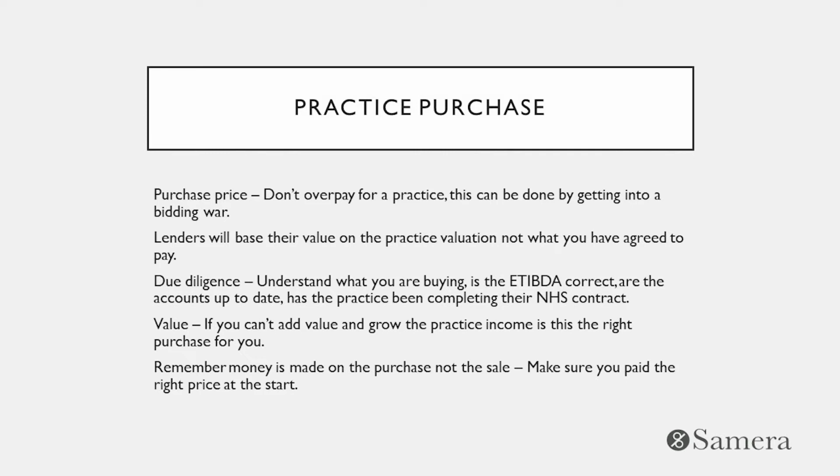Lenders will base what they'll lend you on the valuation, not what you pay for it. All right? So if you overpay, you will be paying the difference between what the bank values it at and what you've paid for it. So it can be very, very costly.